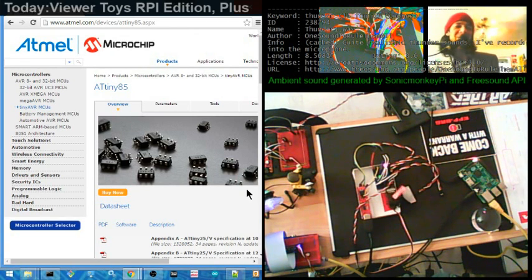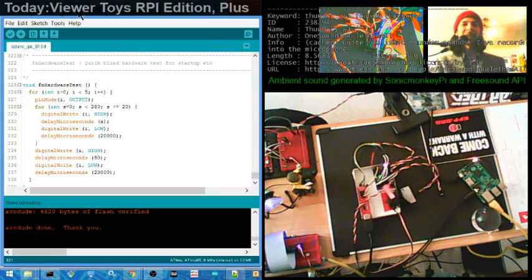I mean, the fun part is they're like $1.50, and you can do all kinds of cool stuff with them. Like, you know, 70% of the stuff you could do with an Arduino, you can do with this, and the Arduino is based on the same family of AVR chips. Anyways, we're digressing a little bit.